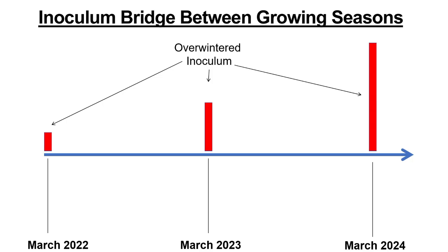So try to think of this disease over time, and what happened last year and years prior matters this year. Let's just say, for example, we have 3 growing seasons with differing levels of mildew, and we're coming into growing season 1 with this much overwintered inoculum. If we don't manage the disease, the overwintered inoculum will be higher the next season, and if we don't manage it that season, it's going to be even higher going into the 3rd season. So it's really important to be able to think beyond a single growing season here. What happened last year matters.